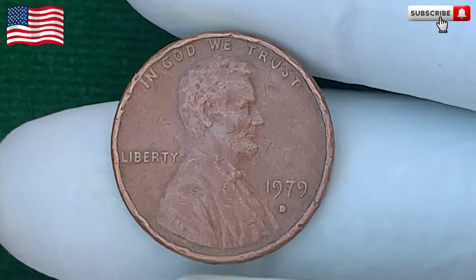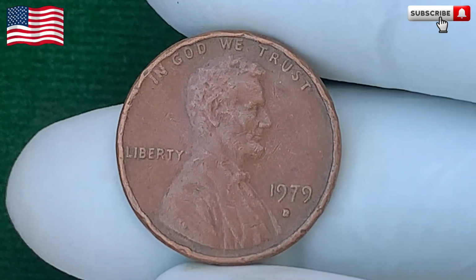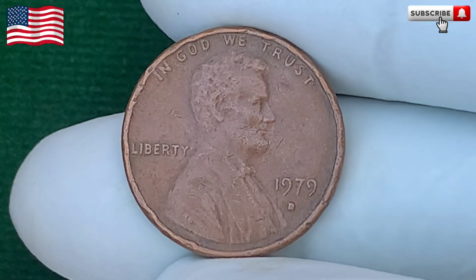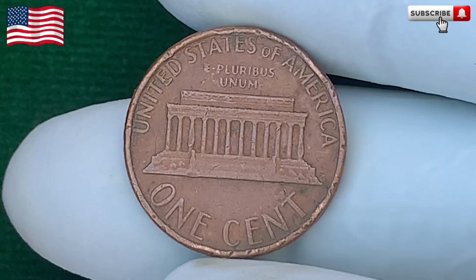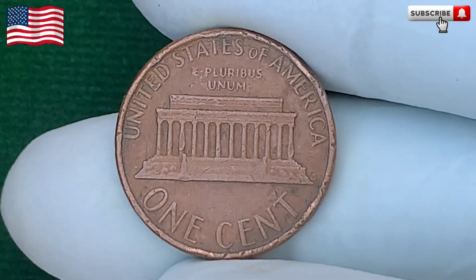The key takeaway here is that coin collecting isn't just about the age or historical significance of a coin, it's also about rarity, condition, and sometimes, a little bit of luck. The 1979 Lincoln penny may seem like just another coin from the past, but when you consider the potential for finding a rare version with the right mint mark or a valuable error, it suddenly becomes a coin worth investigating.